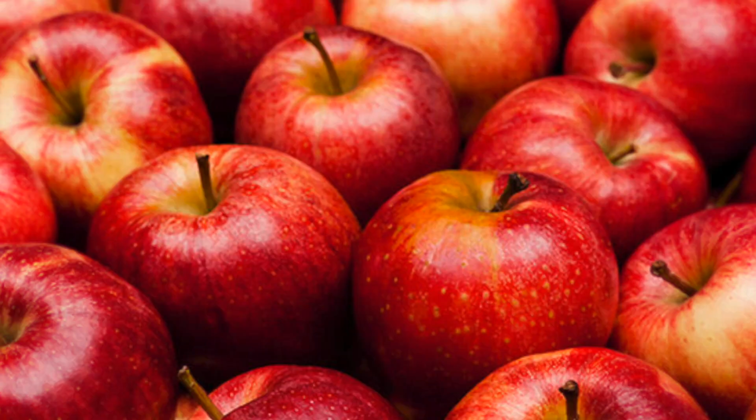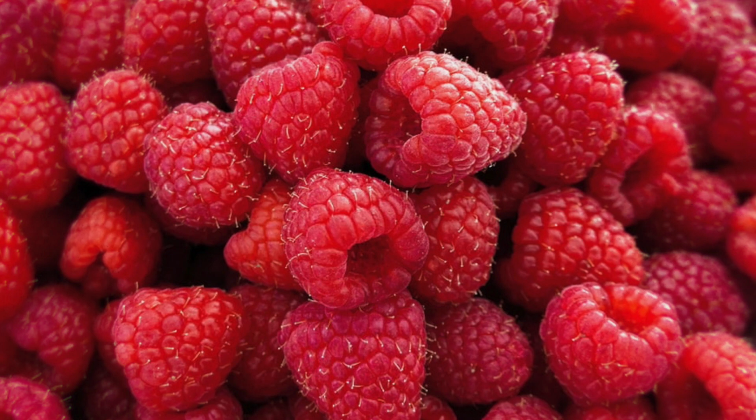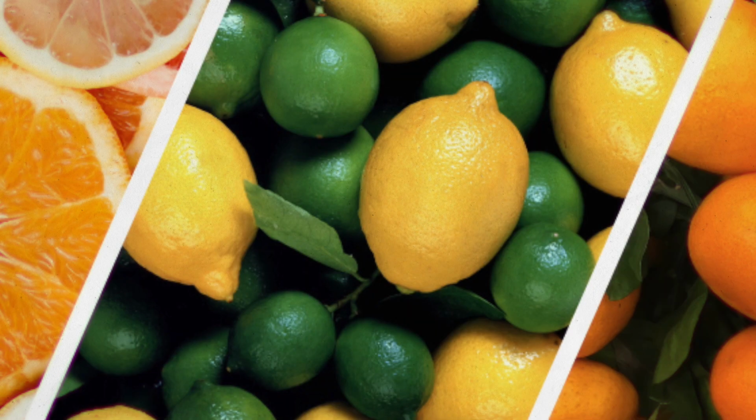It is also inversely associated with the levels of inflammatory markers. Vitamin C is inversely associated with inflammatory markers such as C-reactive protein. Apples, raspberries, all the berries really, celery, citrus fruits are rich in vitamin C, as well as other vitamins and fiber and flavonoids that support a healthy liver. They are also rich in pectin, the polysaccharide that is very supportive of a healthy liver.